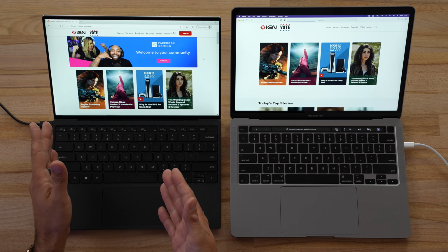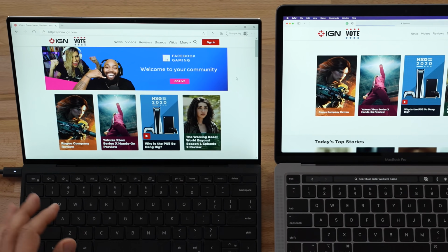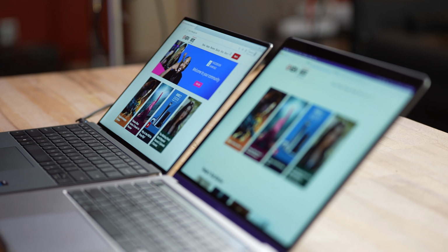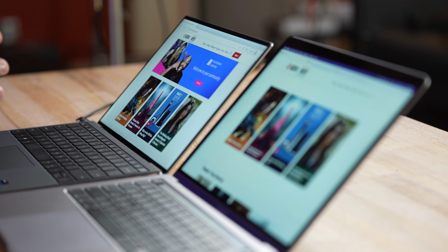Now there's two ways that the MacBook display actually beats out the XPS, but before that I do want to mention that I could definitely tell that the 4K display is sharper, especially with text. It's not a massive difference, but it's there, and with that you actually do lose battery life, and we're going to talk about battery life in just a bit.